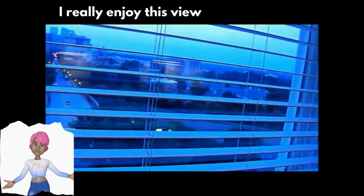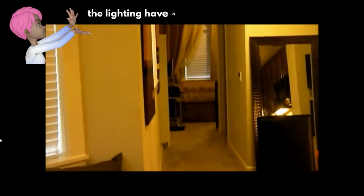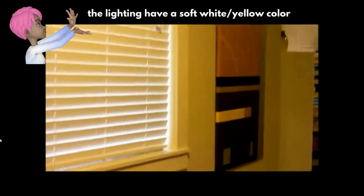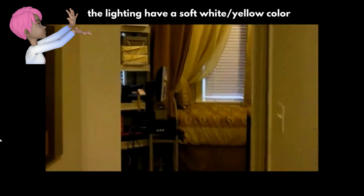I really enjoy my view in this apartment. I'm able to see all the way downtown. And if I zoom in, if you look real close, you can see the sign to the Fox Theater. So here's the rest of the view. The lighting in here has a soft white yellowish color, okay? Excuse my lighting. Here's some more art that I did.